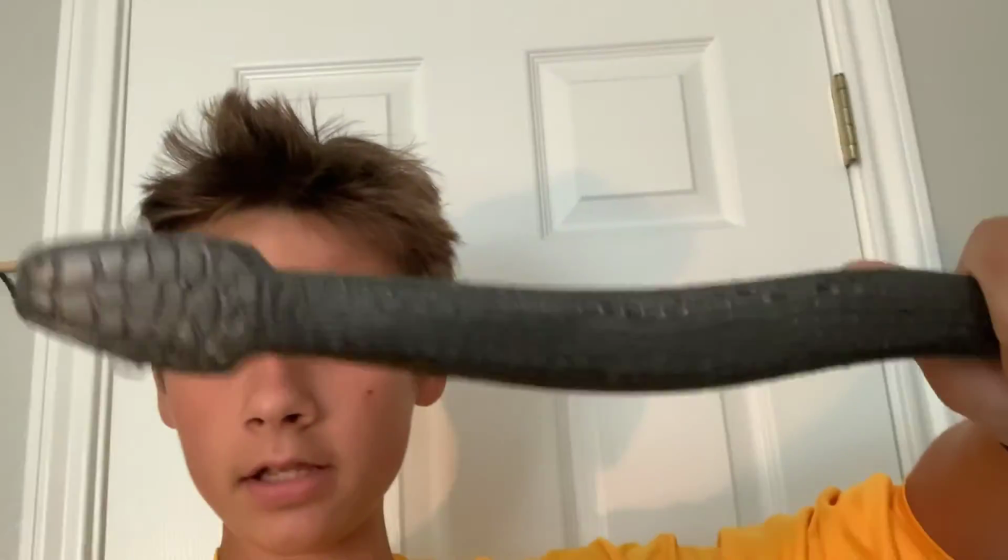I guess I never showed y'all this, but I made a snake a while back. A wooden snake. It looks like doo-doo, but yeah. I just thought I might show that.